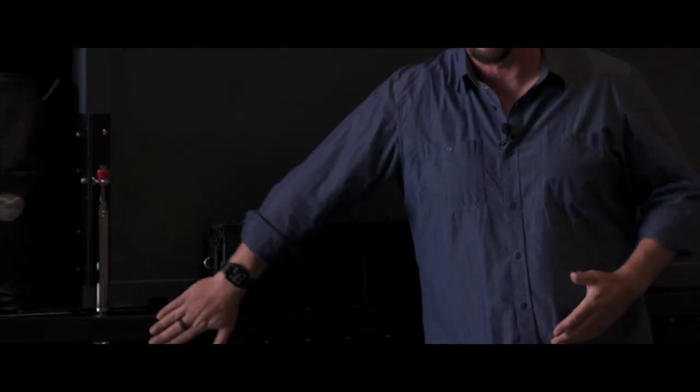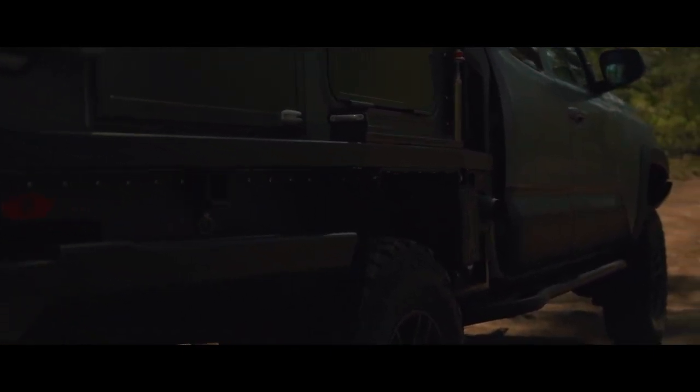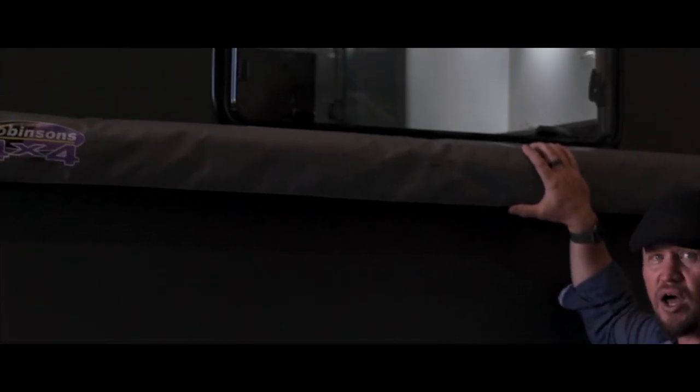You can see the rub rails on the side of the tray, which helps to move tree branches away from the panels of the camper. And then we can also see this full length reinforced rear bumper. A little higher up, we have a Dobinson 4x4 bag awning.